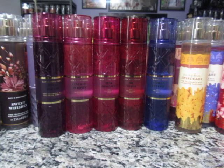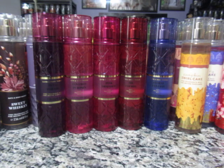Like I said, I'm getting a second 3-tier cart. One cart will be for my backups, and one cart will be ones I will be using. My collection has grown quite a bit in the last couple of years, and it does make me happy, guys, so no judgments. I've always loved fragrances, and I've been shopping at Bath and Body Works on and off since maybe the early 2000s.